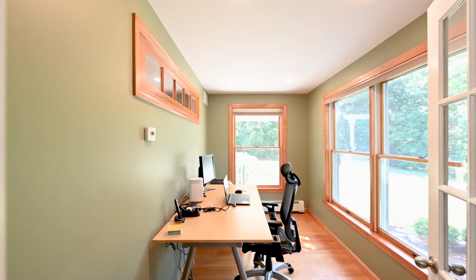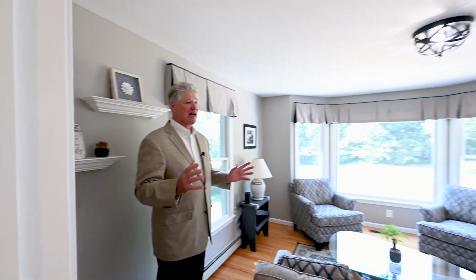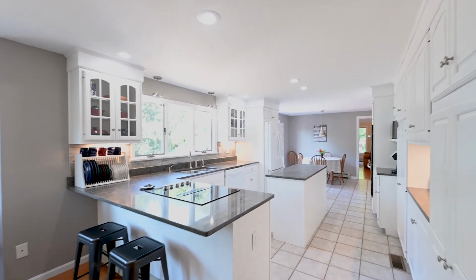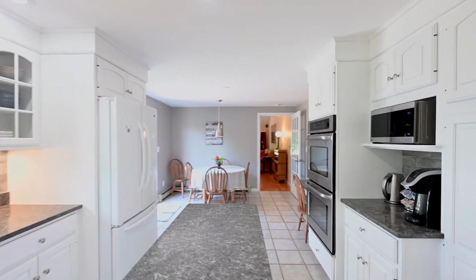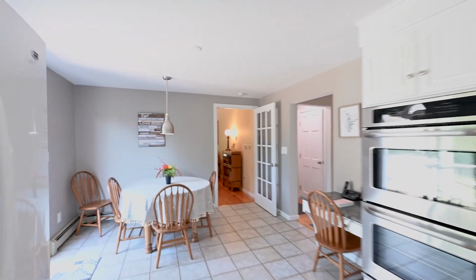Hardwood flooring, transom window, very well lit again. And then obviously the kitchen is adjacent, and it's a very large kitchen that's eat-in. You have newer cabinetry, you have quartz countertops, you have the brushed nickel pulls. You have stainless steel appliances for the most part, and then a beautiful 3-panel window overlooking the backyard.